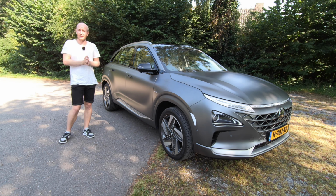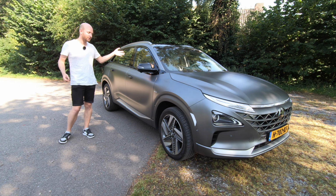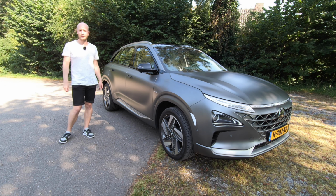And most people that I speak to that are in favor of a hydrogen car instead of battery electric, it's because they don't want to charge. They don't want the charging. So apparently those people are robots that can drive, well, with this car 600 kilometers, fuel it up in 5 minutes and drive another 600 kilometers.